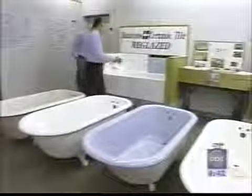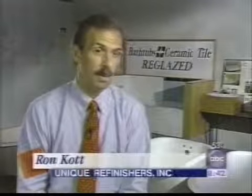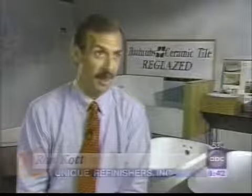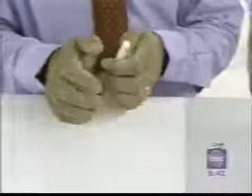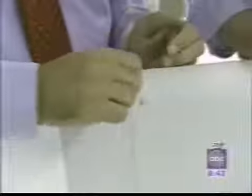Unique Refinishers of Atlanta conducted a 3-month survey, finding 79% of all cast iron tubs and 27% of all steel tubs they reglazed were leaching lead. We're finding that bathtubs older than 1984 have relatively high concentrations of lead. You can see that instantly with the lead check swab. It'll go from a light pink to bright red. The faster it turns red, the higher concentration of lead you have in there.